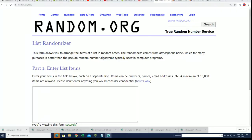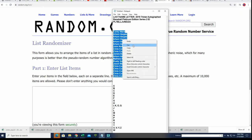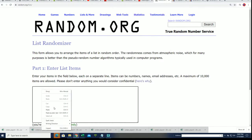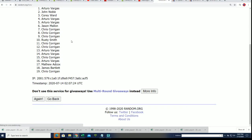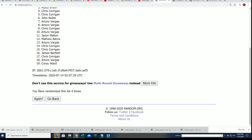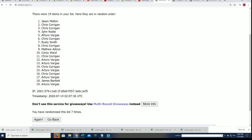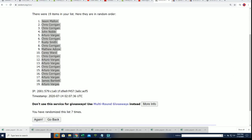This is a last name letter break, so we'll see who gets which last name letter randomly. We'll start this random here with the owner names seven times. Then we'll come back around for the letters seven times. And we'll have those lists stacked up side by side after they've been through the randomizer. So here's the lucky number seven, and you'll get matched up with your name, your letter, in just a moment.